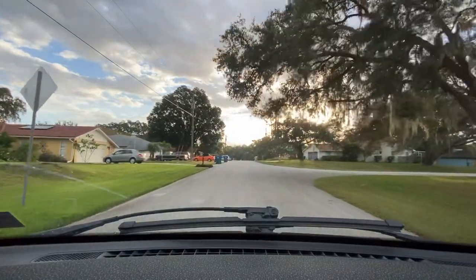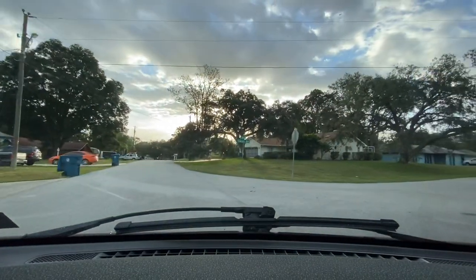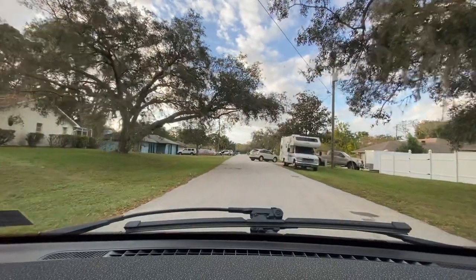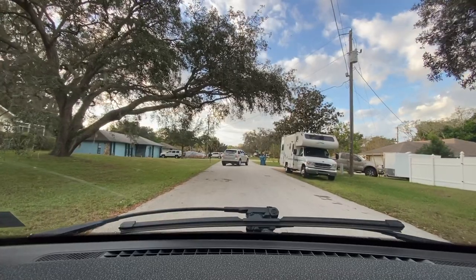All right, let's make this right on Sawyer Ave. I see an RV over here. This looks like a Class C RV. It must be theirs because there's no way that you can park an RV in this neighborhood without getting in trouble. So they probably own the RV and just park on the street side.